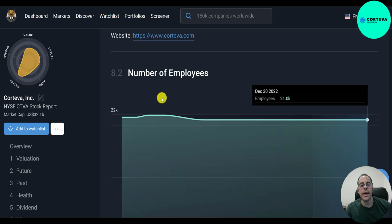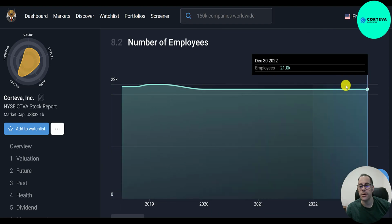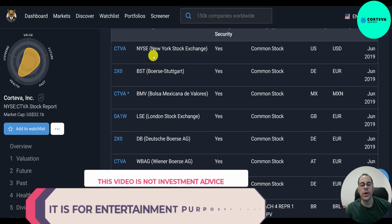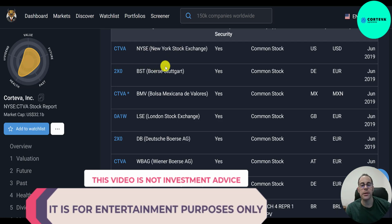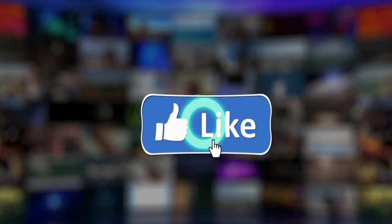Their employee count has been pretty steady. It was 22,000 in 2018. It's currently 21,000. The ticker trades on the New York Stock Exchange, Bursa Stuttgart, Mexican Bolsa, London Stock Exchange, Deutsche Börse, Wiener Börse, Xetra, and last Sao Paulo Bolsa.